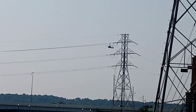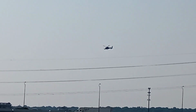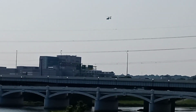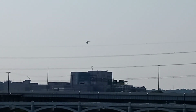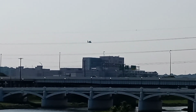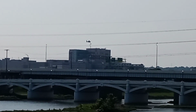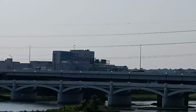It would be about an hour before we would see anything else. In the meantime, while we were waiting, this helicopter came in and landed at the hospital. As it would turn out, I would be up, walking around, stretching my legs, when the next train snuck up on me. So I was a little bit farther back from my normal spot. And this next train was quite the catch.